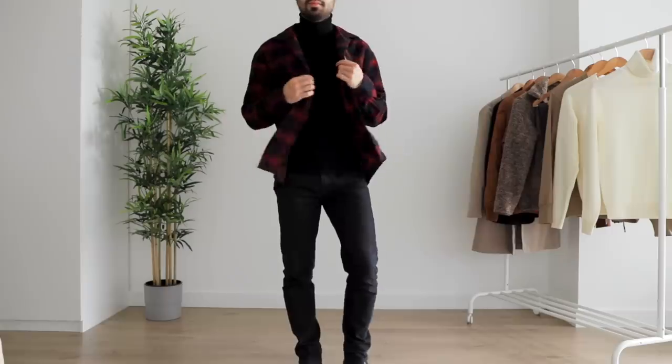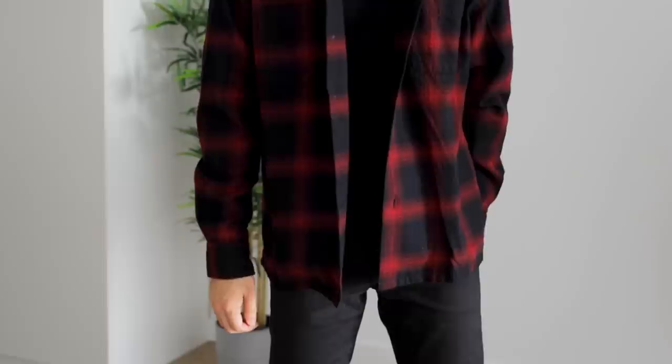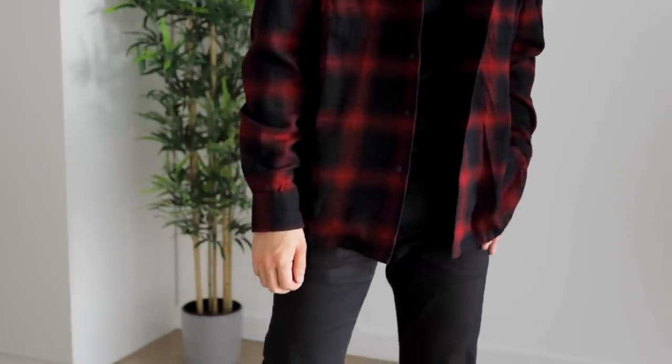And finally, something not in earth tones. I'm usually not big on flannel shirts. I mean, I think they look great, just not typically my style. But this particular one I really like because I think it's got a couple of things going that are different from the rest. First off, it's an oversized fit. Second, it has an open collar, whereas most flannels would be button downs. And third, the color and pattern really spoke to me.